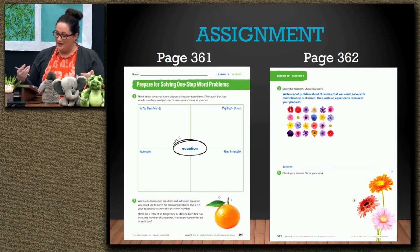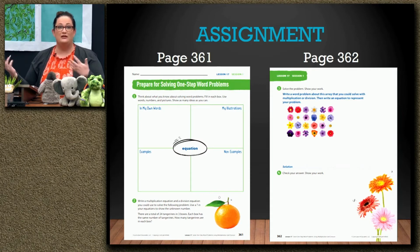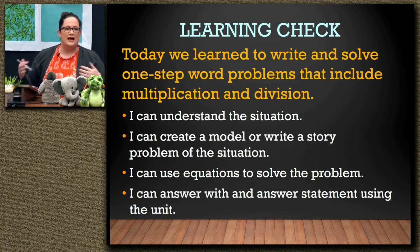So today, you are going to be doing your assignment on page 361 and 362. You're gonna be doing an equation, and then practicing writing and telling and solving story problems. Now, today we learned to write or tell and solve one-step word problems that included multiplication and division. We were understanding the situation. We didn't create the model for today, we will tomorrow.